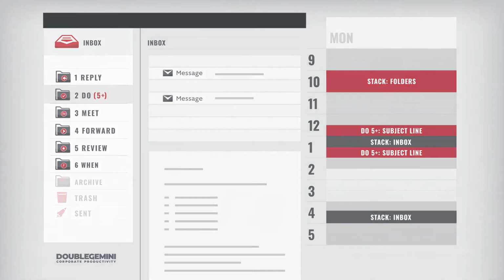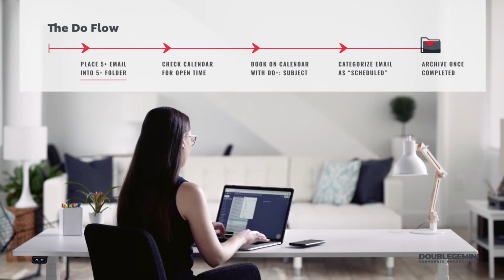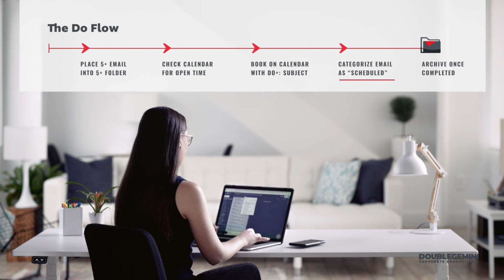I want to make sure you understand exactly what's happening here. So first, you'll identify the email as taking more than 5 minutes and put it into your Do 5+ folder. Next, you're going to check your calendar for open time and book time for the email on your calendar. Make sure when you do, you change the color of the email to indicate that it was scheduled. You'll come back to this folder at the scheduled time and respond to the email, then archive it or trash it, and you're done.